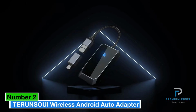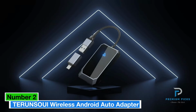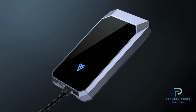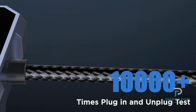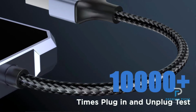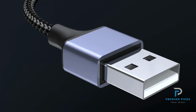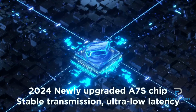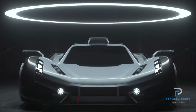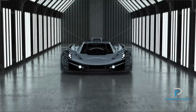Number 2. TERUNSOul wireless Android Auto adapter. Upgrade your driving experience with the TERUNSOul wireless Android Auto adapter, designed for a seamless cable-free connection between your car and Android phone. Simply plug into your car's USB port, and this adapter instantly pairs with Android 10 Plus devices, eliminating messy wires and setup hassle.